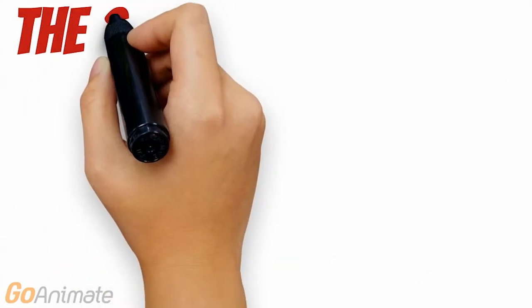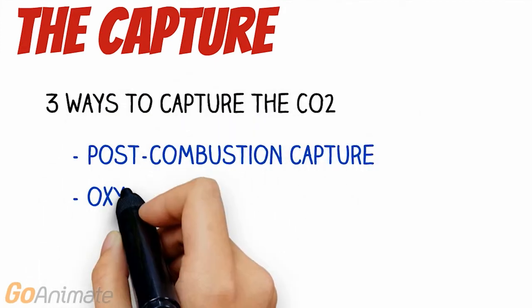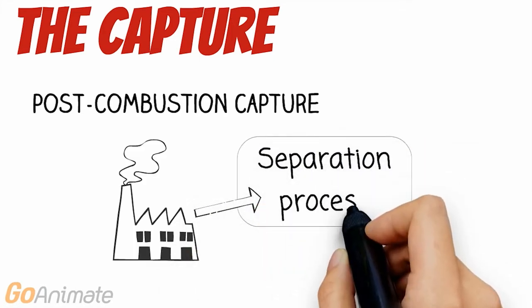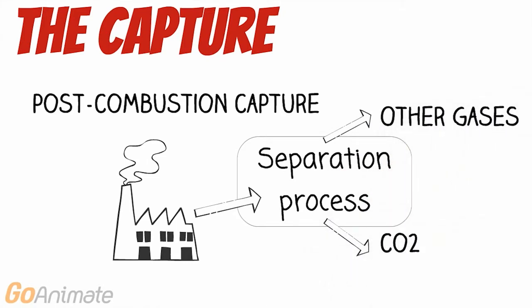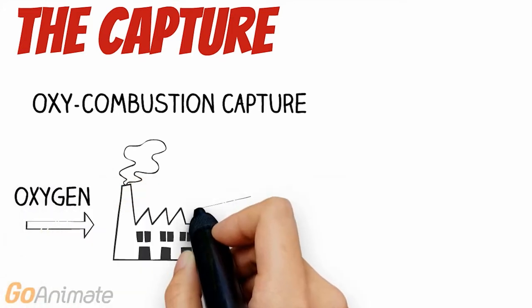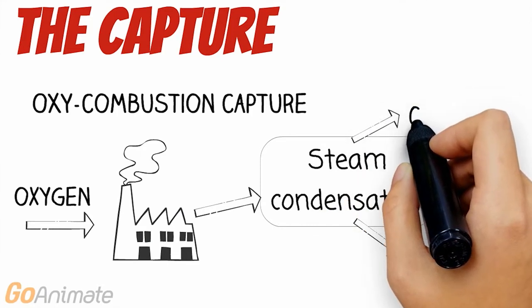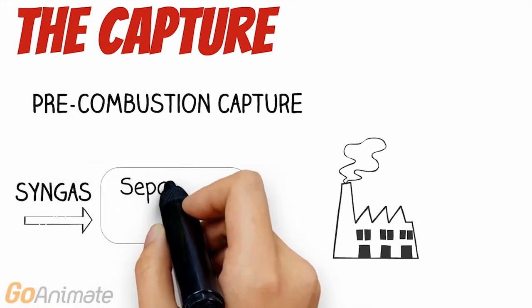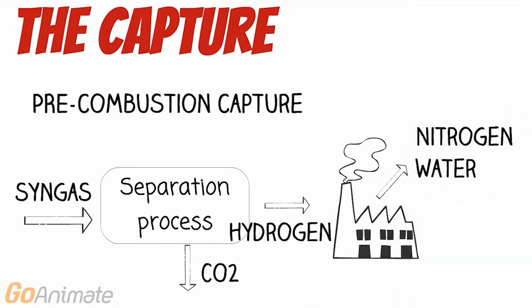The first step of the CCS is the capture. But how can we carry out this? We will avoid CO2 emissions by means of one of these methods. In the post-combustion capture, CO2 is separated from flue gas to avoid its release, usually through an absorption process. In the combustion capture, oxygen is used as oxidizing agent instead of air to produce mainly steam and CO2 as flue gas, which can be easily separated by steam condensation. In the pre-combustion capture, hydrogen, obtained from syngas, is separated from CO2 and used as a fuel to produce only nitrogen and water in its combustion.